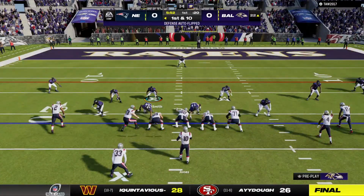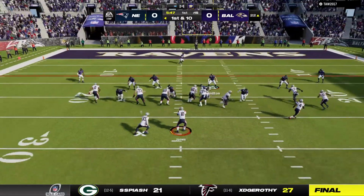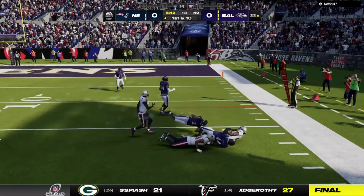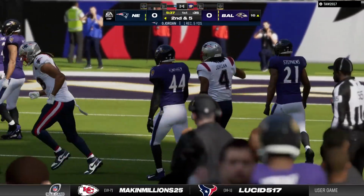Here we go. He finds his man, complete. That's Jordan. So 5 yards here, 5 on the play, and it'll be second down.